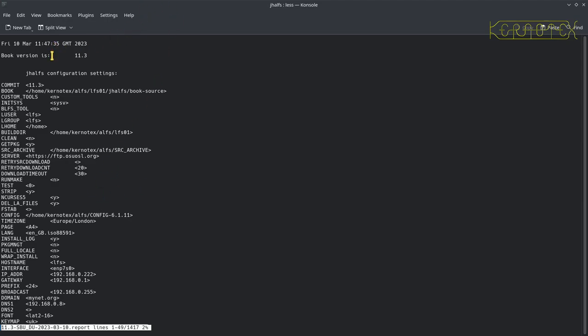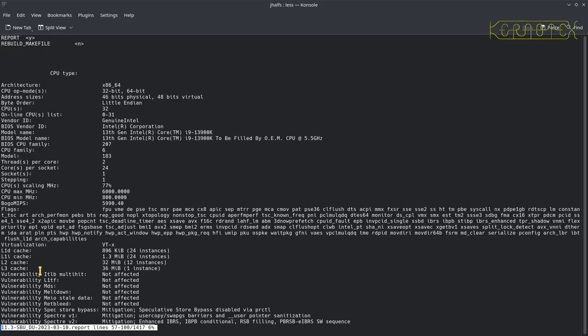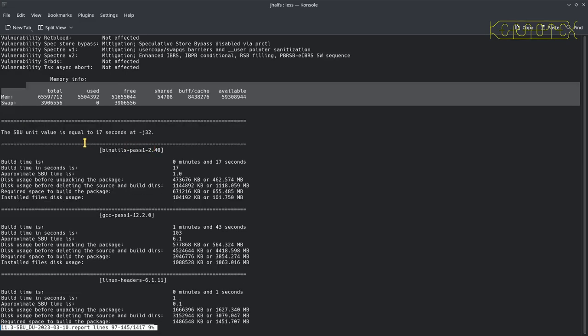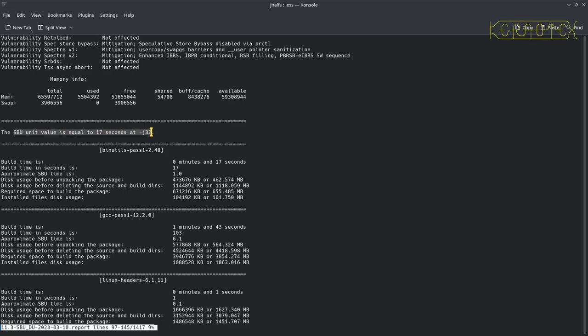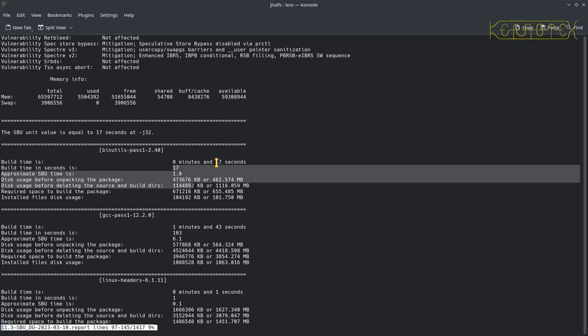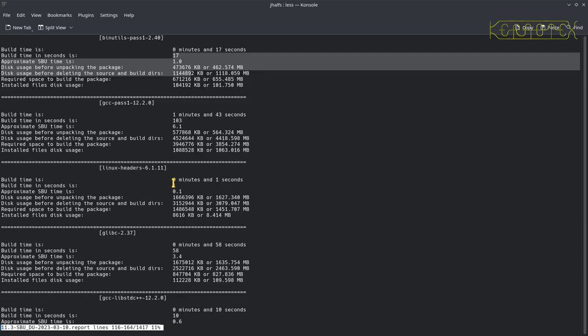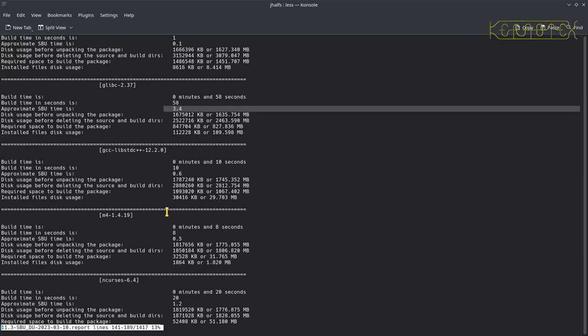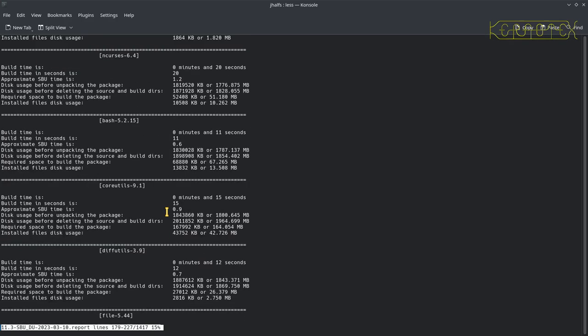So as you can see, it gives you some basic information about the build, all the parameters that are used in JHALFS, and then some information about the system that it was run on, basically the CPU type, the amount of memory that was available, and it gives a designation of what an SBU is computed to have been based on. Oh, that's interesting. It's 17 seconds. I'm sure it said 18 seconds when it printed it up. Maybe it rounds it up, perhaps, on the printout. But anyway, you can see for each package an amount of time that's taken and a calculation of the SBU for that package to compare against the book.